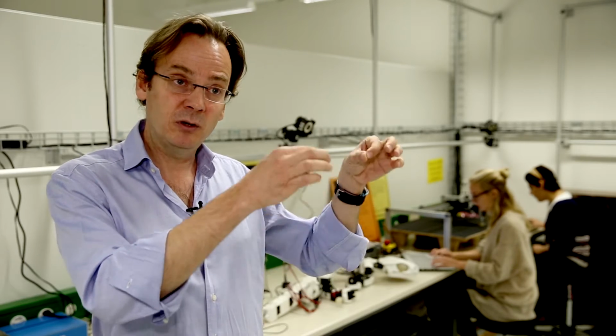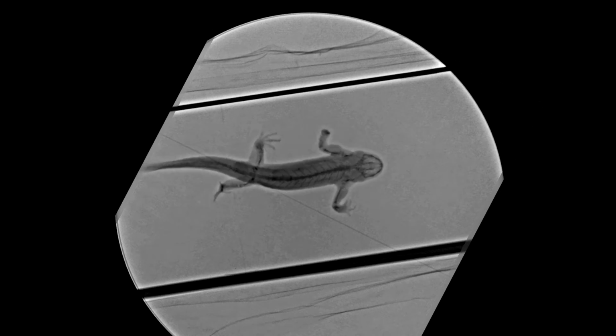Neurobiologists have shown that if you electrically stimulate the spinal cord, at a low level of stimulation this will induce a walking-like gait. If you stimulate a bit more, this gait accelerates, and at some point there's a threshold and it switches to swimming. So just changing the global drive that the brain sends to the spinal cord makes a complete switch between different modes of locomotion.